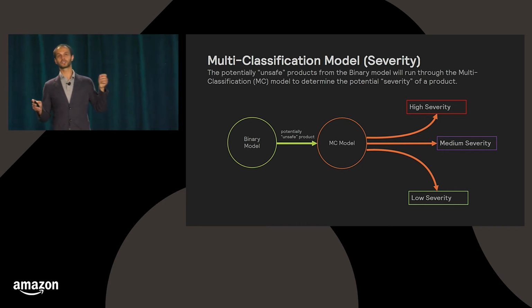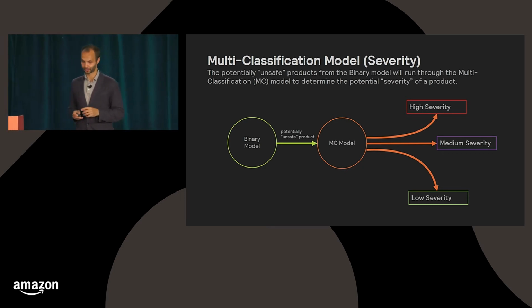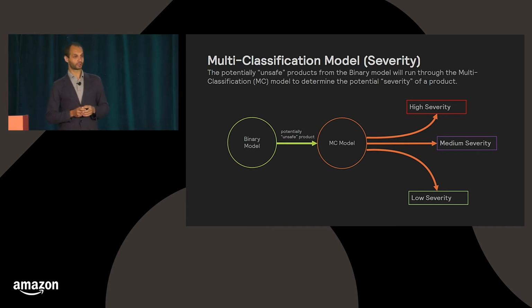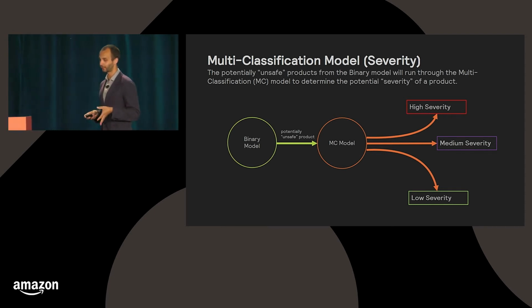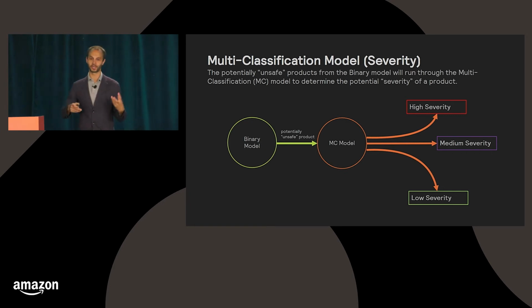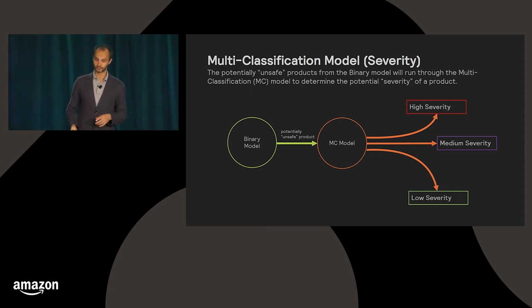For all of the models, I didn't mention, but for all of the models we use random forest. That is a great classifier which often produces very good results on even small and large data sets, and you don't need to think about the architecture of your neural network as much. So it's actually much easier to make a lot of applications work with that, and in our case that worked really well.